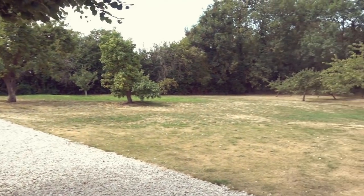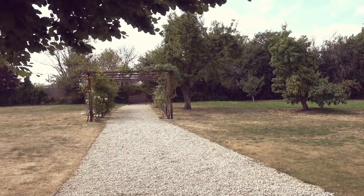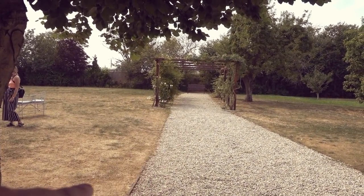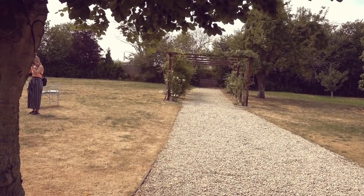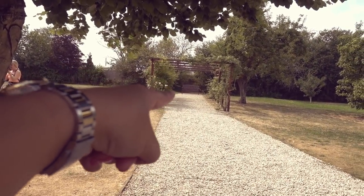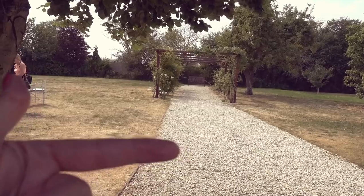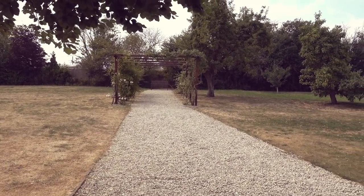So everybody's going to be milling around here, and these are the grounds where they're going to be having the photographs, I presume. There's a little pagoda there. I was at this venue a year ago. I think everybody's lined up either side of the path here, and the bride and groom were down by where the benches were. They came forward as the photographer was standing here and took the photos.